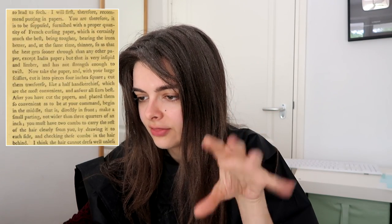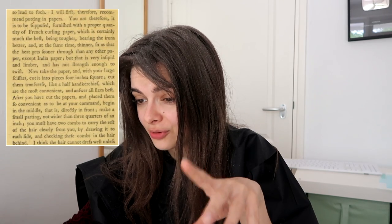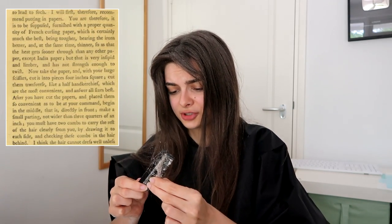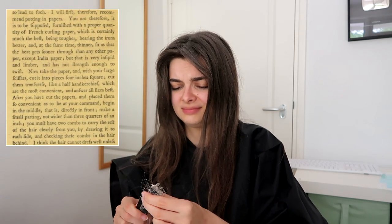Begin in the middle, that is directly in front. Make a small parting, not wider than 3/4 of an inch. My comb looks disgusting, by the way. It's all crusted up with pomade, flour mixture, and hair.